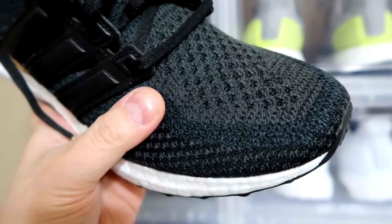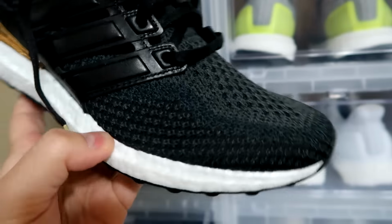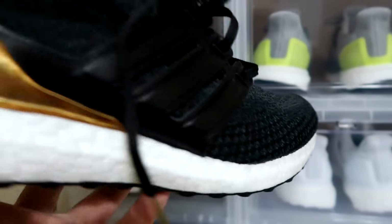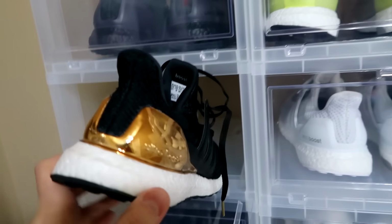And then the Primeknit, of course, you got that gray that moves to a blue and then a black. It's just a clean touch throughout the whole shoe. So number 6, gold medal Ultra Boost.